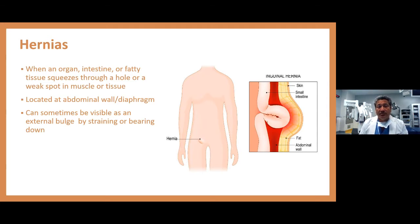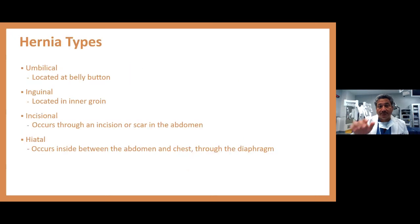So these hernias, when they are in the abdominal wall, can be visible as an external bulge that is experienced when people are straining or bearing down. And you can see a picture there that explains how the hernia looks.